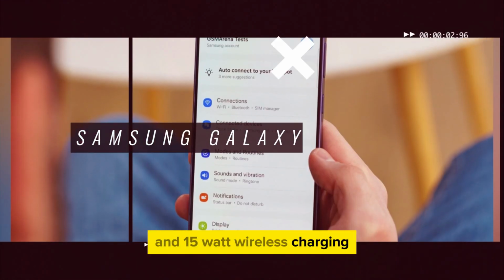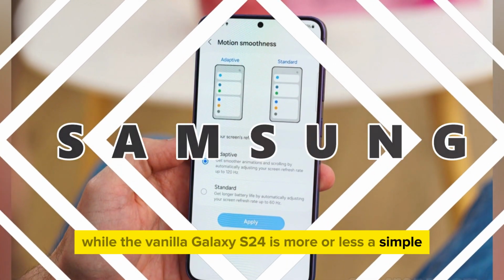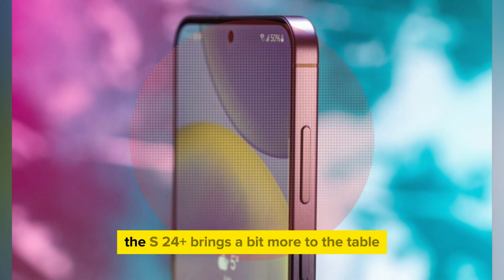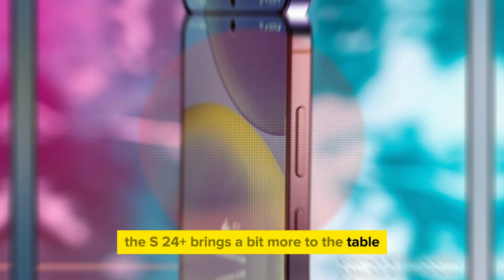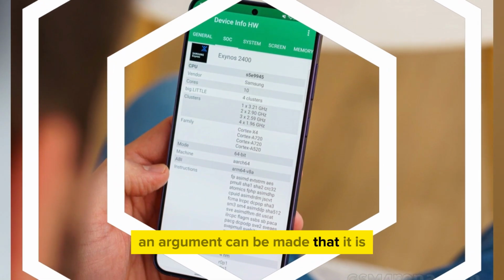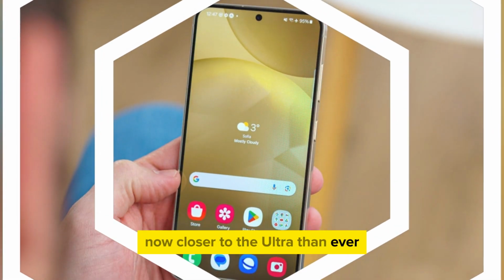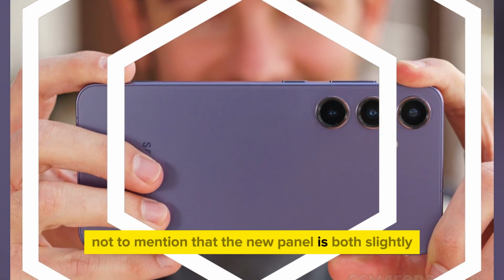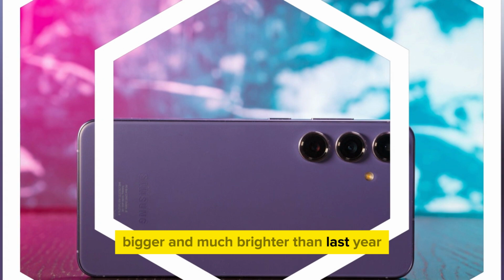While the vanilla Galaxy S24 is more or less a simple incremental upgrade over the S23, we would say that this year the S24 Plus brings a bit more to the table. An argument can be made that it is now closer to the Ultra than ever. The S24 Plus gets its QHD resolution back. Not to mention that the new panel is both slightly bigger and much brighter than last year.